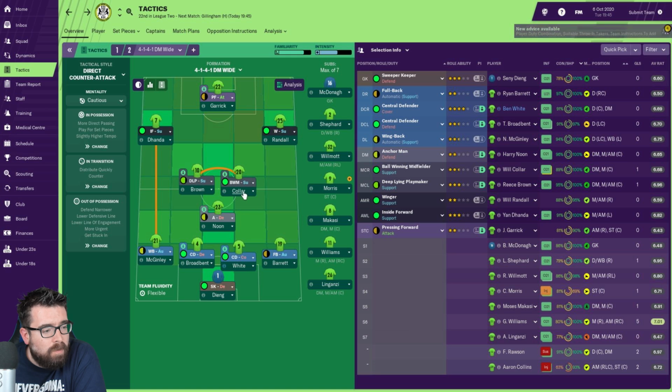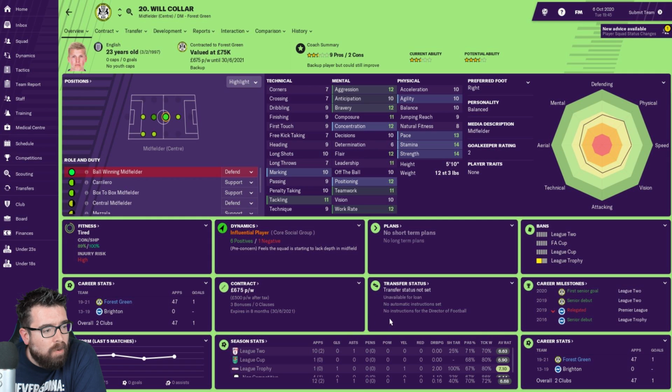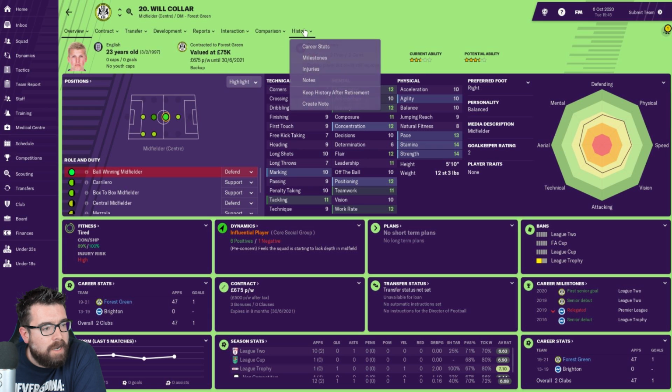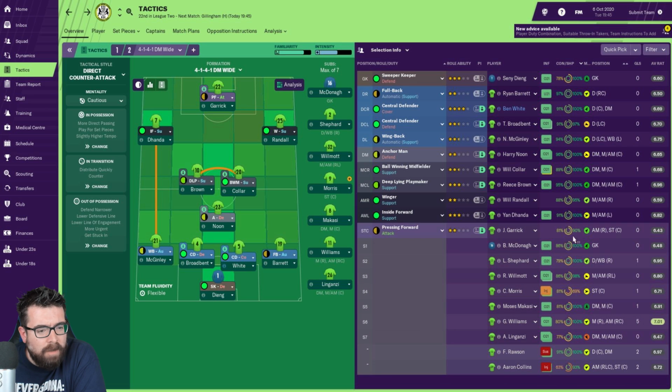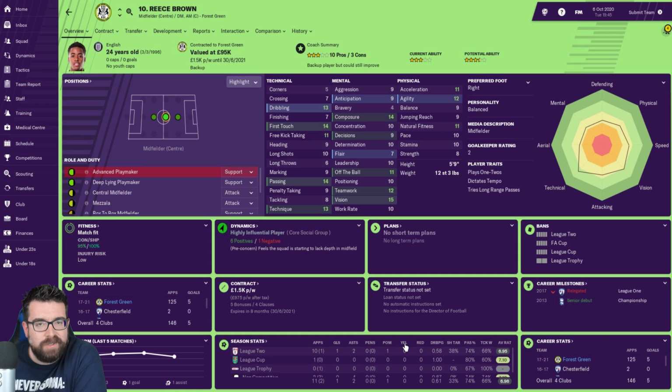In midfield, we've got Will Collar, who's going to be our ball-winning midfielder, a natural ball-winning midfielder, 2.5-star current ability, 3.5-star potential. He's actually a regular player for us and will hopefully continue as such. There's a lot of players who come in from Brighton, and Brighton a parent club. I don't really want to kill that relationship when we've got Ben White on loan, but I'm usually against affiliate clubs, but I might make an exception just until the end of this season so we can keep that defender.